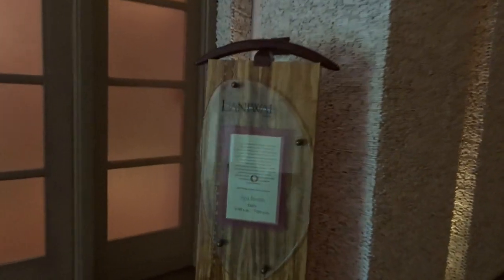Here we are. We're going to the spa, and it smells so good right now. Is it called Nani Vai? Nani Vai. Disney Spa. Go. Open the door. Aloha. Yes, we're going in. Here we go. Oh, it's beautiful.